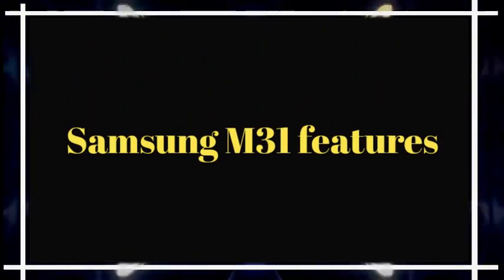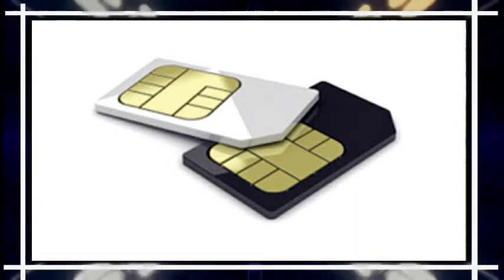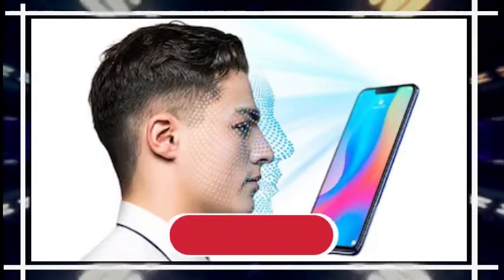Samsung Galaxy M31 features. Supports 4K photography, whether in the front or back camera. Supports the operation of two SIM cards and a memory card at the same time. The fingerprint sensor works quickly and face unlock is also available.